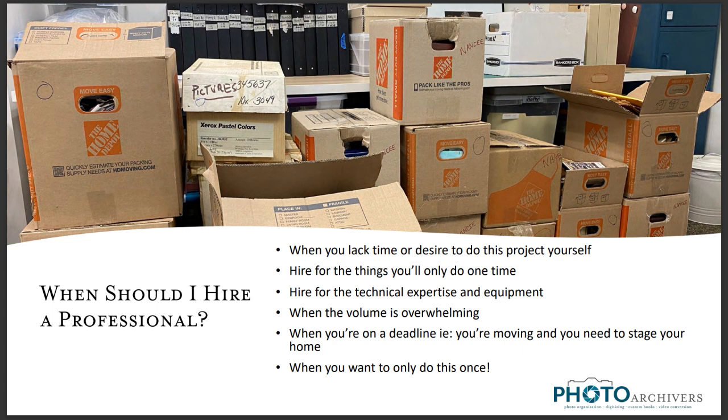When should I hire a professional? When you only have to do something once. So that could be the scanning process, right? We've been doing this a long time. Let us do the scanning piece of it for you. You do the organizing, we do the scanning and rehousing. Don't let technology get in your way of getting this done.